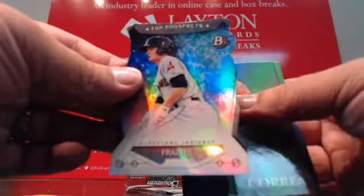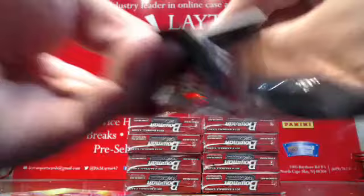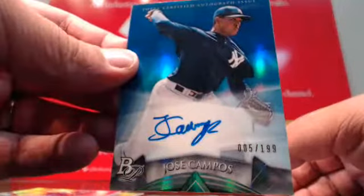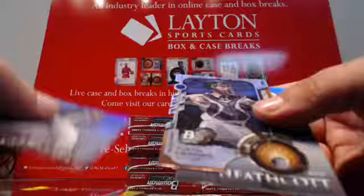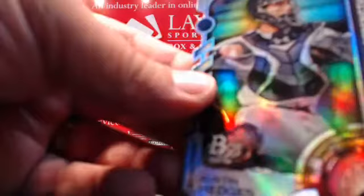Clint Frazier die cut for the Indians. I really like the pull of Super Fractor tonight. That'd be cool. And another one for the Yankees. Two in a row for the Yankees. Blue refractor autograph to 199, Jose Campos. Back-to-back hits for the Yankees, and a die cut of Austin Hedges for the Padres. He's got arm strength. Better if he's a catcher. Some kind of strength.